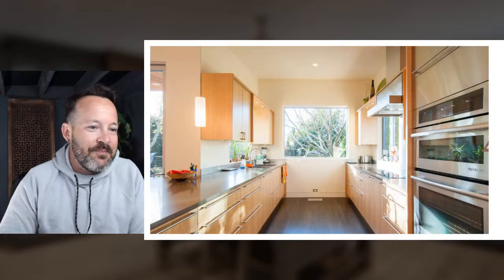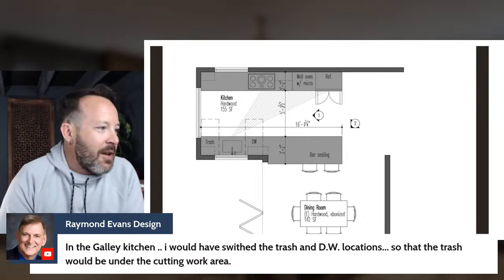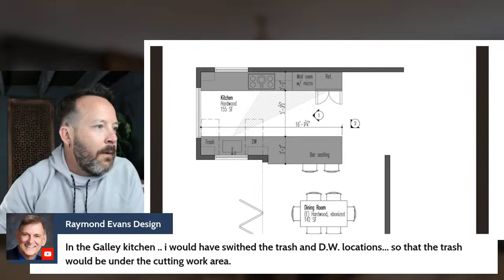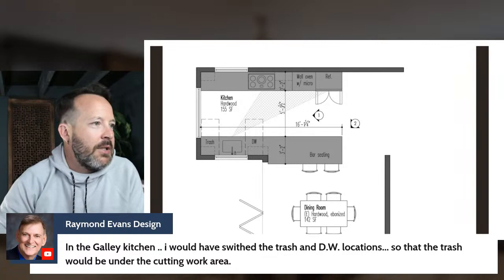All right, let's go back to the floor plan for a second so we can have a look here. I want to bring up Raymond's comment. Raymond, hey man, in the galley kitchen, I would switch the trash and dishwasher location so the trash would be under the cutting work area. Yeah, good point there. So you can see in this design, the trash is on the right, dishwasher's on the left. And it might make more sense, like Raymond's saying, to switch those.